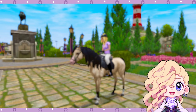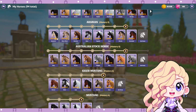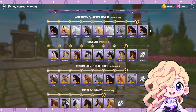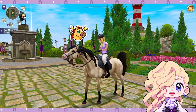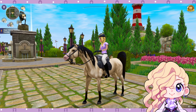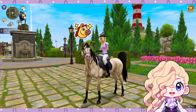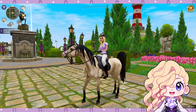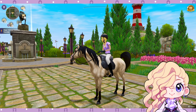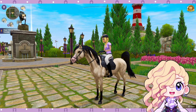Hang on, let me go look at my Arabian so you guys can actually see. Oh my gosh, I have so many horses now, it's not funny. Yeah, so here's the mum, literally the same. The only difference is that the baby got 3 leg markings. So I was actually super sad about this breeding attempt because it was 1,000 gems and I kind of just got a plain Arabian. But what can you do? Sometimes you just get a little unlucky with the horses that you breed.